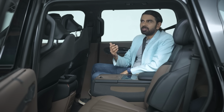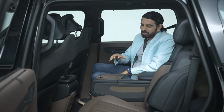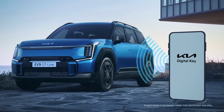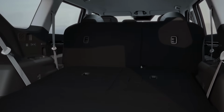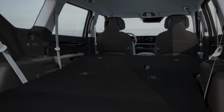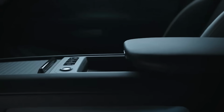And you can even throw in things like, of course, panoramic sunroofs and different kinds of connectivity options for your smartphone. There's lots of storage spaces as well that are possible. It just becomes more flexible, and from a designer's perspective, you're also able to use different materials, different colors, because you have just a wider amount of space to work with.